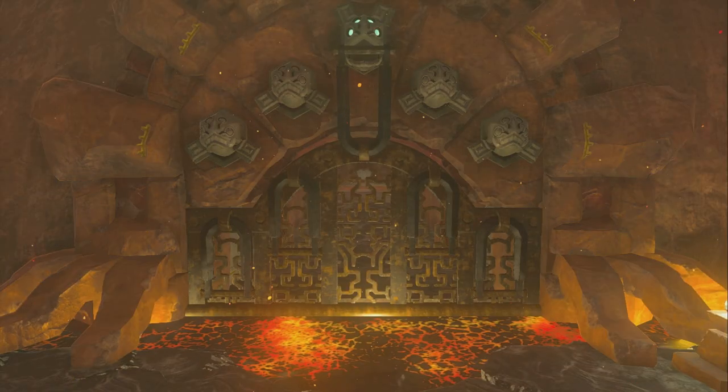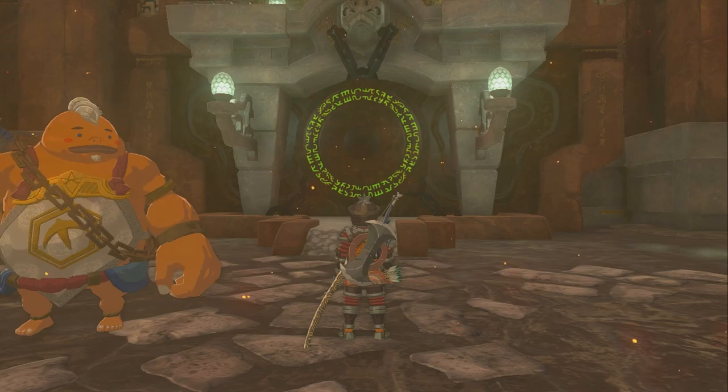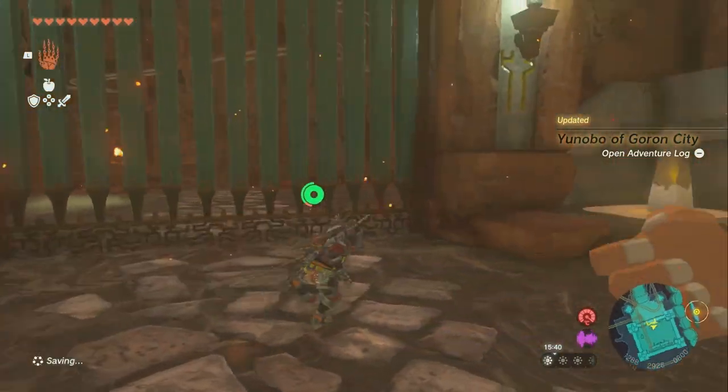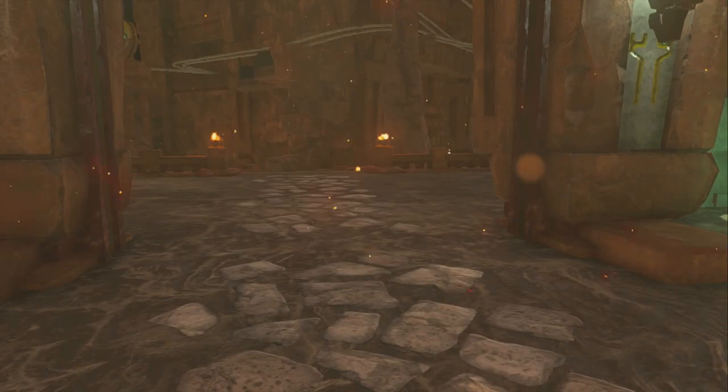But we're not quite done yet because we got to fight the boss now. And also, we got to get back to the entrance. So, there's a chest in here you can grab. I'm not going to grab it. There's a chest right there if you want to grab it. What you'll have to do is you'll head over here, hit this yellow thing. That'll open up this door.